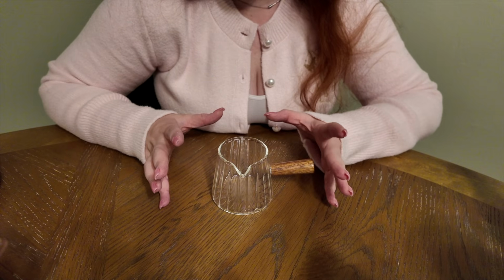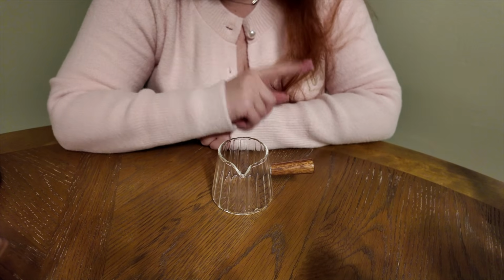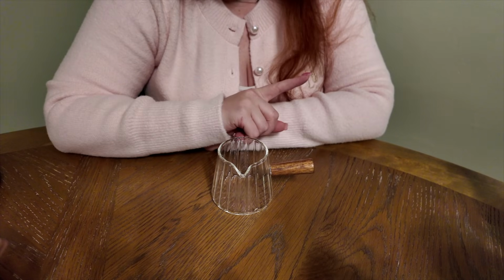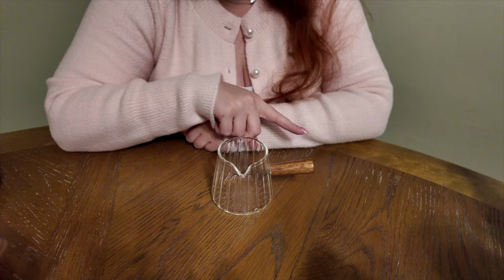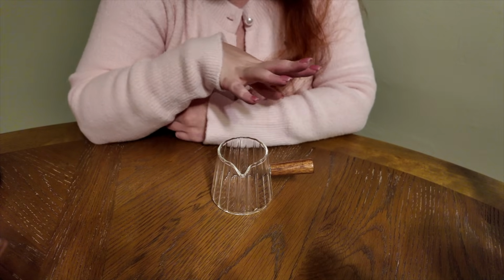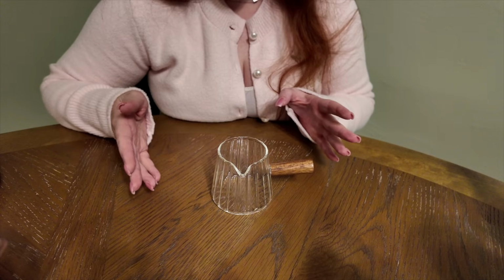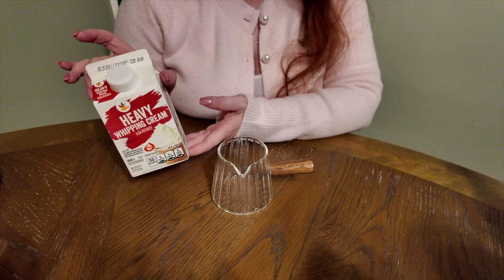So if you guys don't know by now, my basic cold foam recipe that I use all the time is 2 tablespoons of heavy whipping cream, 2 tablespoons of milk of your choice, 1 tablespoon of vanilla syrup, and then a tablespoon of the flavoring that you would want to add in. So if I was doing a pumpkin cream, it would be 1 tablespoon of the pumpkin sauce. I did look it up. A non-dairy heavy whipping cream does exist, but like I said in the first part, I am not non-dairy, so I just have normal heavy whipping cream.